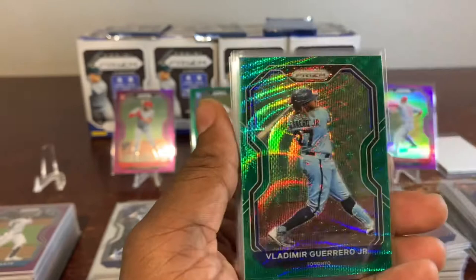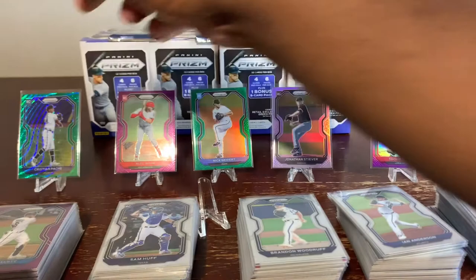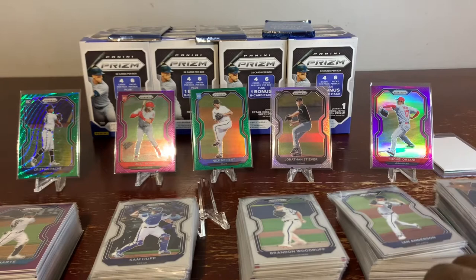Tier two. Vlad Guerrero Jr., Christian Pache, very nice, very nice. Let's give it some shine. Tanner Hawk and David Patterson. Wait, we got one more. Andre Scrubb. These are some nice cards, guys. That's box number two. Let's jump into box number three real quick.